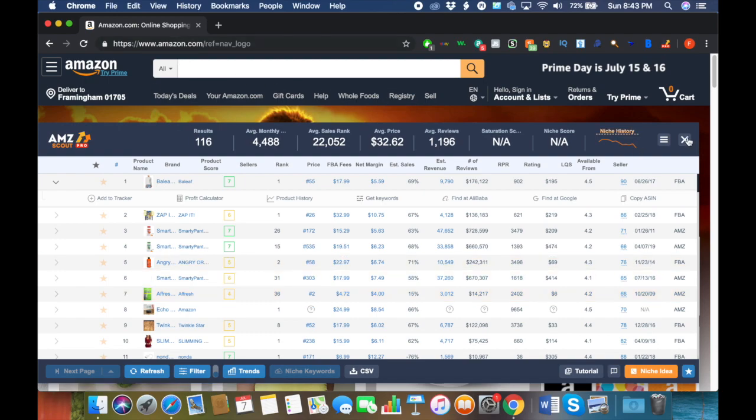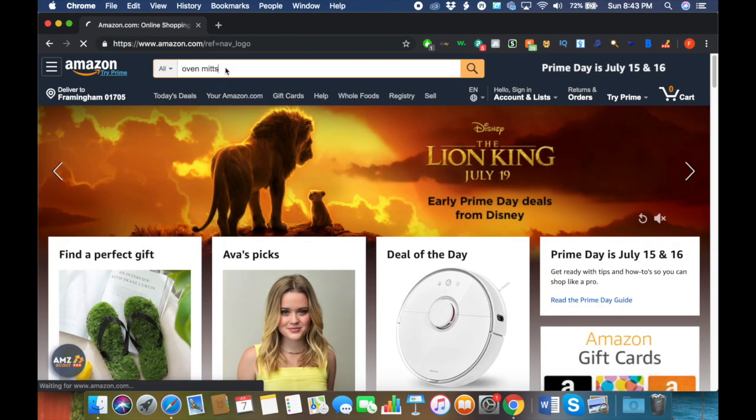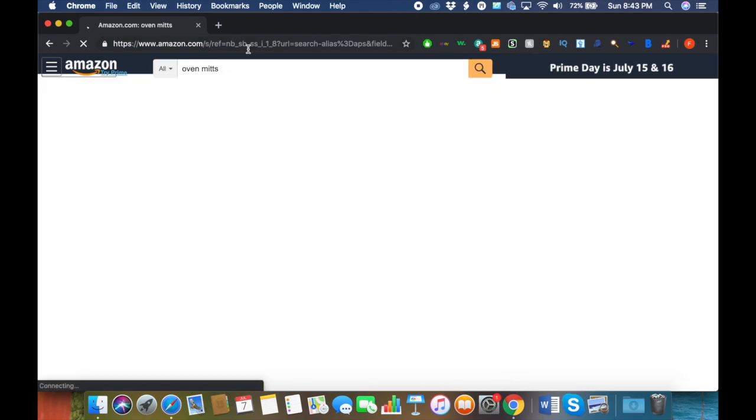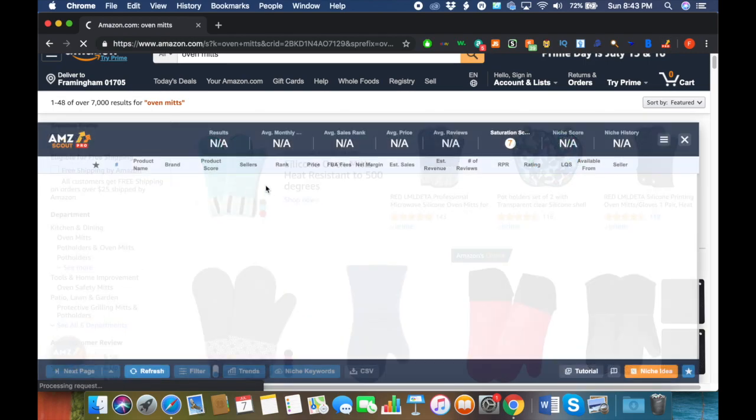So let's look up oven mitts. We can close this now, and we're going to look up oven mitts. And when we look that up, we are going to see 7,000 different results for it. But AMZScout Pro is going to tell us whether or not this is going to be a profitable product to purchase and whether or not it's going to be something smart for us to buy. So let's click on AMZScout Pro and see what it has to say. You can also see it down here as well, that it's working. And you can change the size if you'd like. You can make it bigger or smaller.